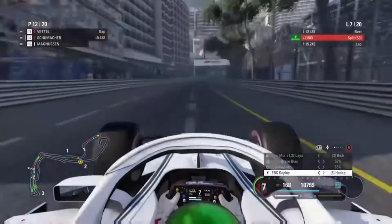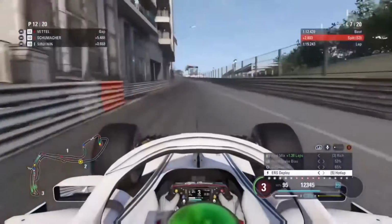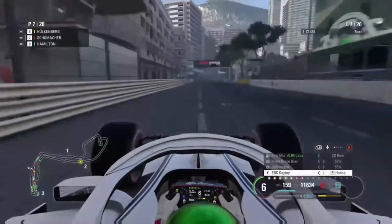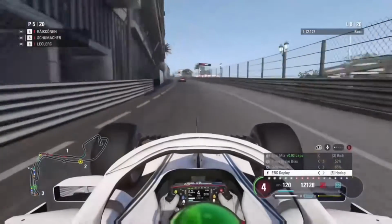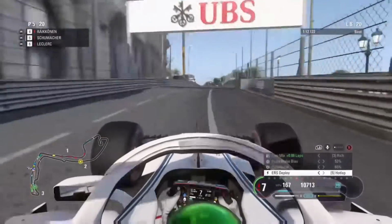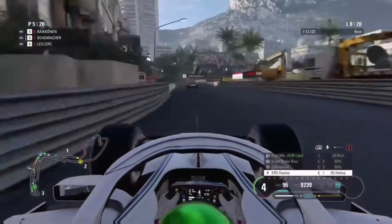So we haven't quite got the undercut done. Maybe lost a bit of time there behind Sirotkin. But it's good news that Vettel is in front of us. We're ahead of Magnussen. We're coming on to lap 8 now. We've got a few more cars coming out of the pits, and Leclerc is one of them. So Leclerc's behind us. You can see Raikkonen is in front of us. So we've gained a lot of time, and we're up into P5 at this stage. So we gained on both the Renaults and both the Mercedes. The only people in front of us now are the Ferraris and the Red Bulls.